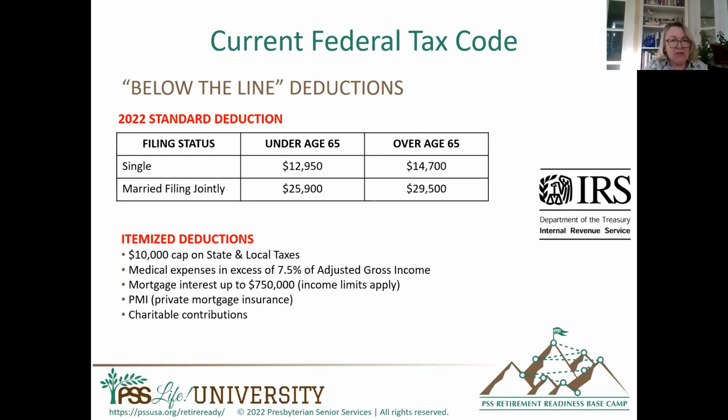And with itemized deductions, again, the most common itemized deductions are $10,000, which is the limit on state and local taxes, medical expenses in excess of 7.5% of that adjusted gross income. There's another reference to that term. Mortgage interest up to $750,000 is deductible. PMI, private mortgage insurance, and if you're not familiar with that, it's for people who purchase a property and don't put the standard 20% down. The bank will often insist that they pay PMI to the bank, ensuring that their mortgage payments will continue.